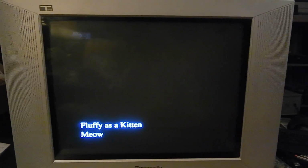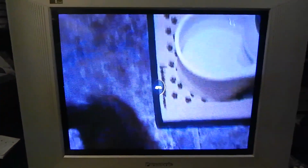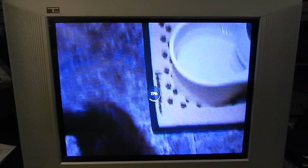Oh, you can do it. Meow. Did the app just crash? Nope, it's just buffering. There you go, look at the kitty.